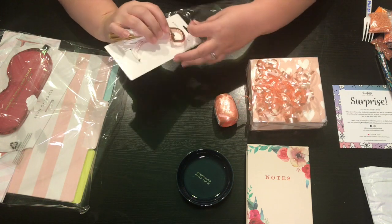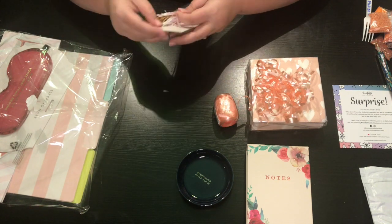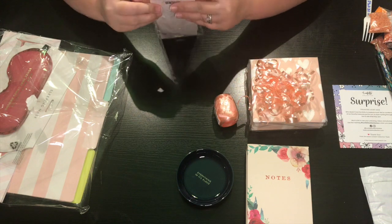Okay, so let's stick this back in here and put it as a keychain.